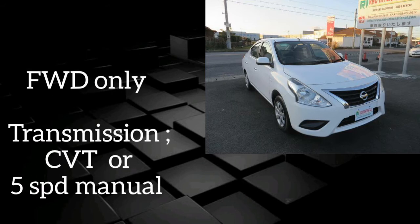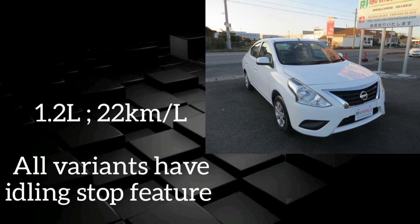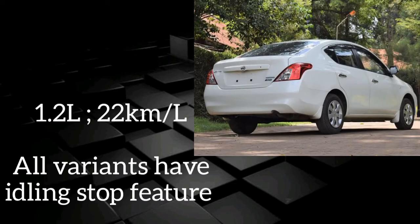This car is only available in front-wheel drive, and as for the transmission, there are two options: a 5-speed manual or a CVT gearbox. This 1.2 liter engine can achieve a very impressive 22 kilometers per liter, although it still depends on how you drive. All variants come equipped with the idling stop feature to improve on the efficiency figures.